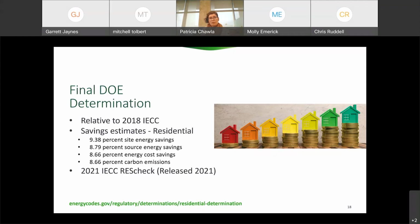I do caution you that the REScheck does not include City of Austin amendments, so it may give you a false positive of passing. And we really recommend IC3, which is a tool out of Texas A&M, to determine your code compliance for the City of Austin.